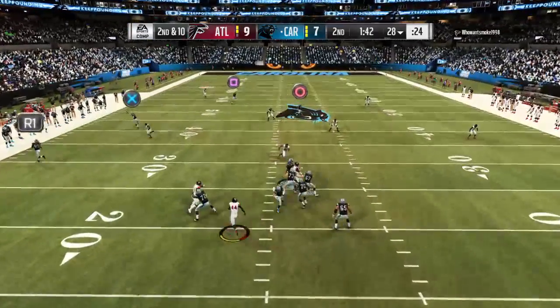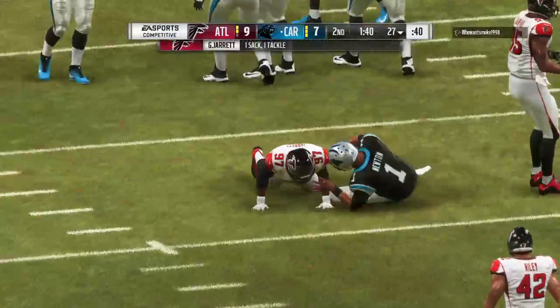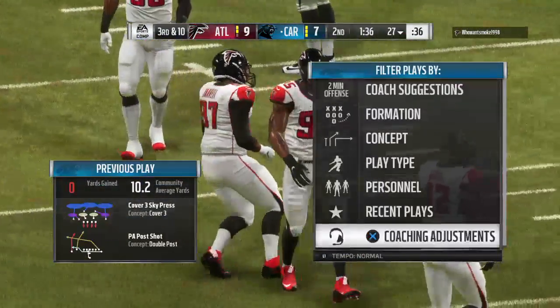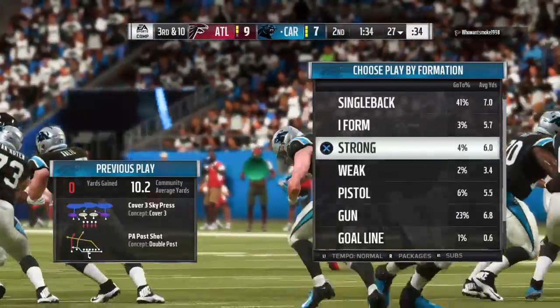That's one that, let's look at it. And he can't get rid of it. He's taken down. Grady Jarrett able to get in there and drop him behind the line.